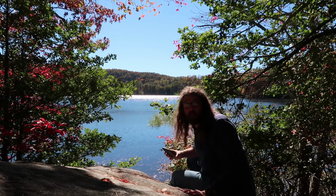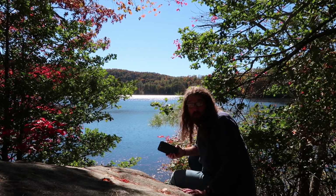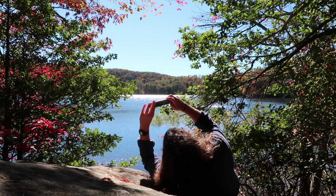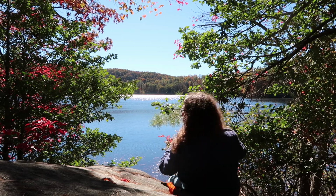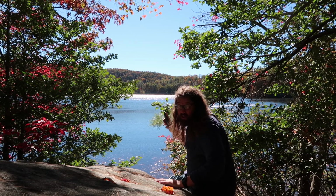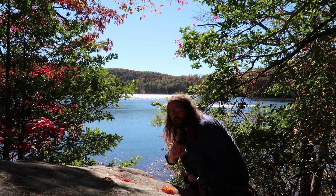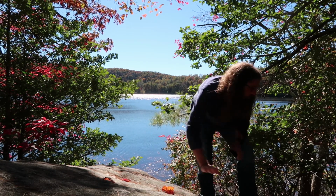So right above me here, there's some really cool orange and red leaves. So I'm going to try to get a cool shot of that. I don't think that's going to turn out very well though, because the sun's right up there. I couldn't even see what I was taking the photograph of, but never be afraid to give things a try.